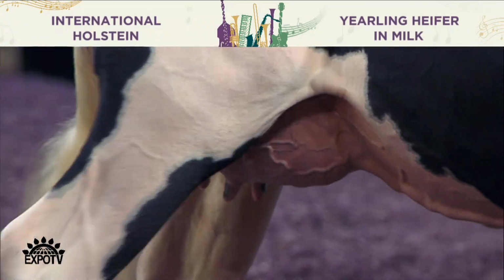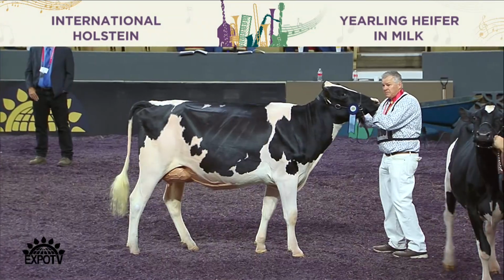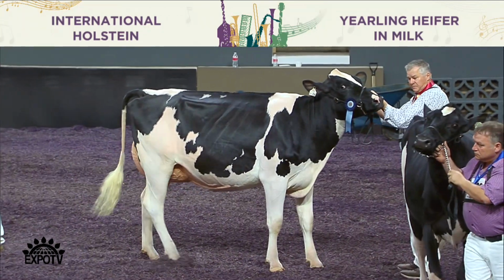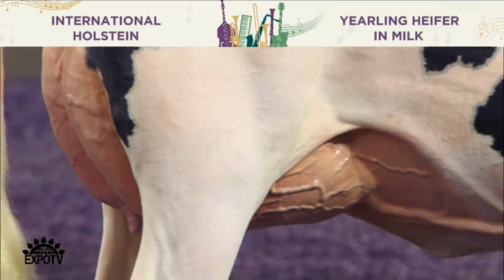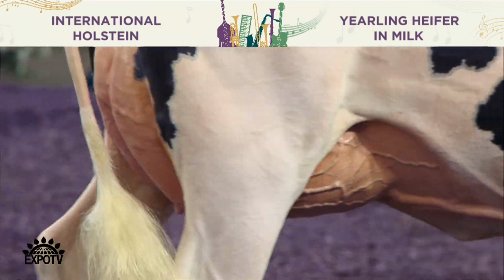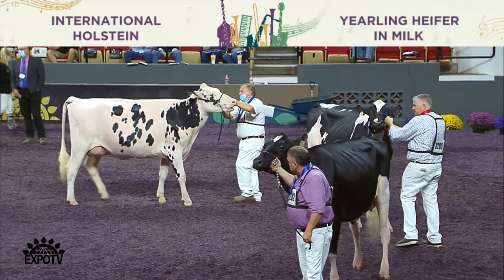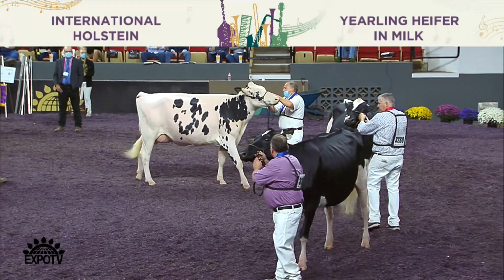The second cow, you just love the mammary system. She'll be the best uttered cow. You love the extension to the fore udder, the height and width, the deep seam from the back. But for me to get her up any higher, I'd just like to see her cleaned off a little bit more, be a little bit more feminine in that head and neck. But two incredible cows to start your class.